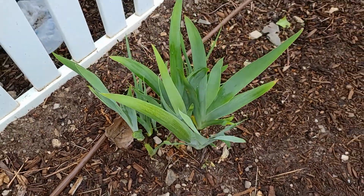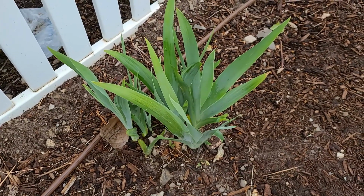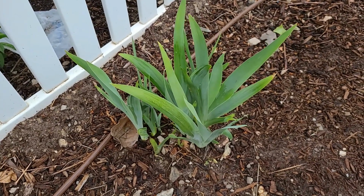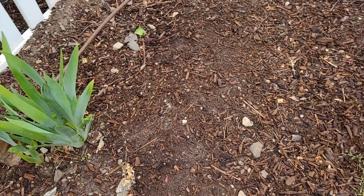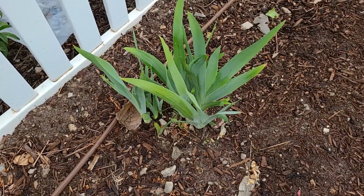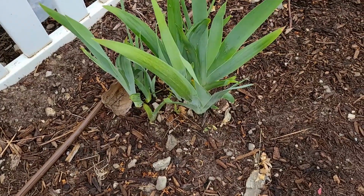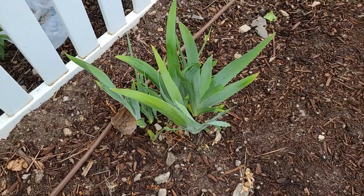This iris right here was rescued from my mother's yard, and this is just a temporary planting place for it. It's going to be moved, but when we did the irrigation right next to it, a ton of dirt got piled on top of it, and I thought I lost it because I couldn't even find them anymore. But they pushed out a bunch of new growth. I will dig them up and replant them, and they should be fine.